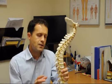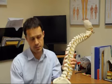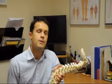So sciatica is irritation or pinching of those nerve roots or the nerve itself as it passes down through the buttock into the leg. The cause of your leg pain, potentially sciatica, needs to be properly assessed so that we can identify the tissues that are involved in the injury and apply an appropriate treatment.